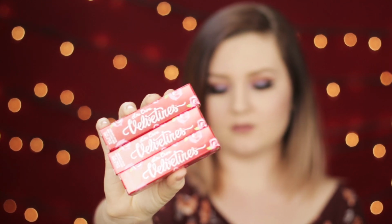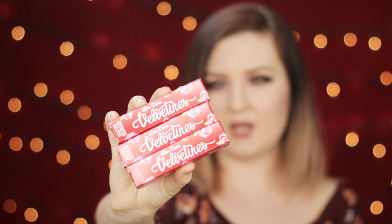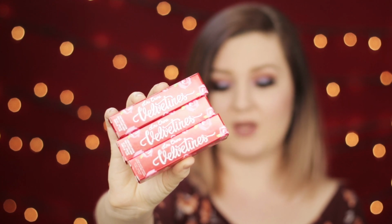The next place after Dose of Colors that I went to was Lime Crime, and surprisingly, their line was really short. I don't really like buying Lime Crime online because they've had scandals and stuff, so I decided to pick everything I needed up at their booth. I went in and tried all their new liquid lipsticks, the new colors, and let's hold those up. I got the shades Pumpkin, Polly, and Fetish.